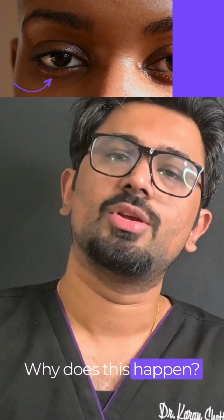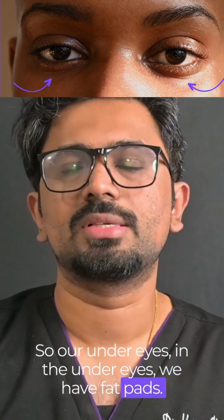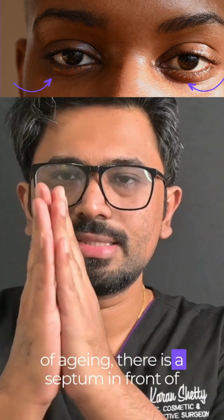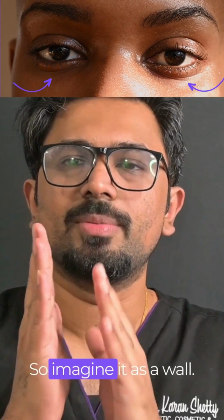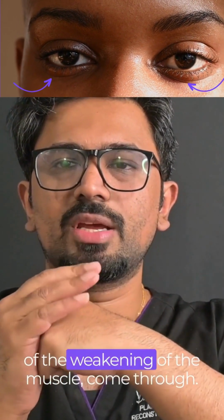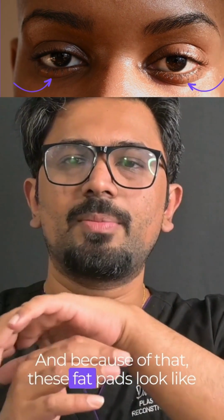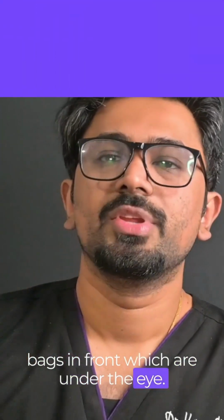Why does this happen? In the under eyes, we have fat pads. Over a period of time, because of aging, the septum in front of them weakens. So imagine it as a wall. Because of the weakening, the fat pads come through, and these fat pads look like bags under the eye.